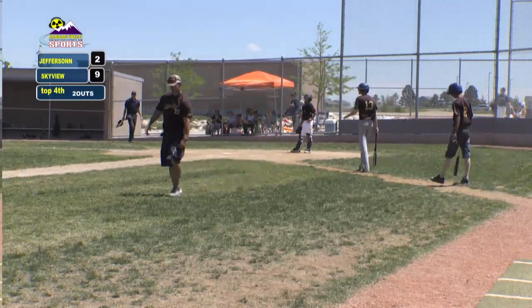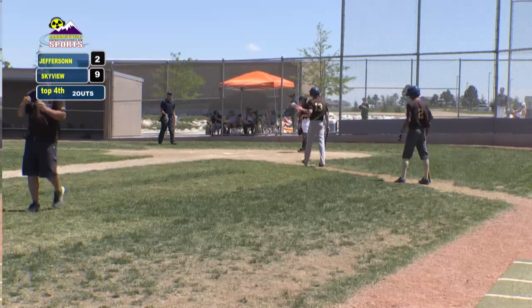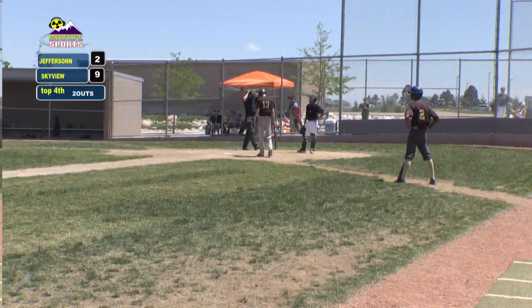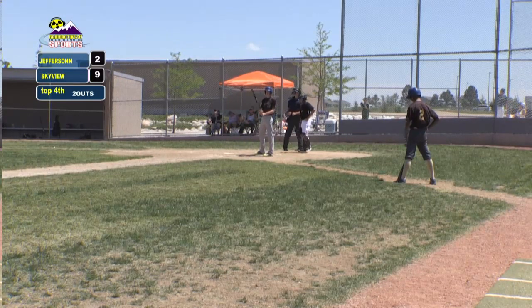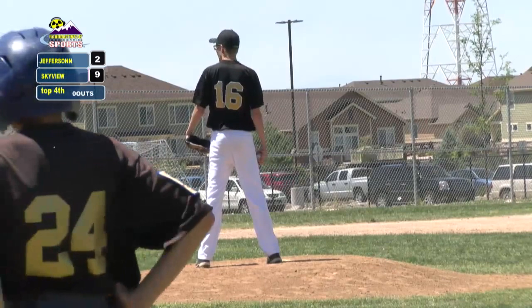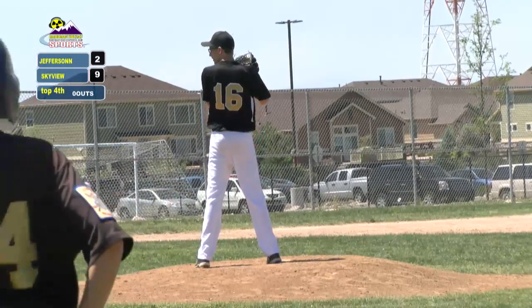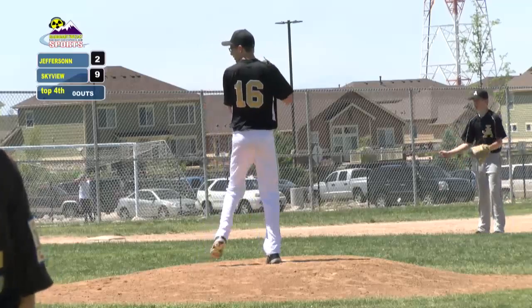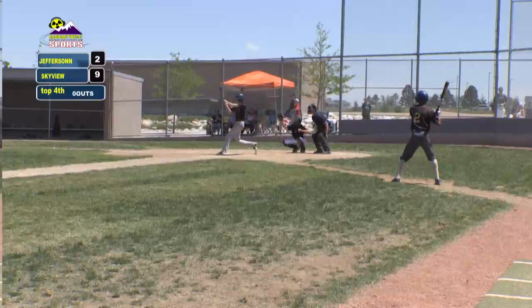So we will see how this plays out, who is going to be moving on. We're not sure yet how the seedings will be. We have a 3:45 game that's coming up, and then, of course, the championship at 5:30. We don't make that decision. We just call it. So hopefully we'll have a better indication of who's going to be playing at 5:30, and that'll be coming up hopefully soon.